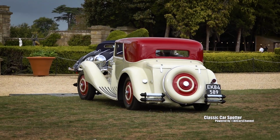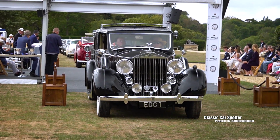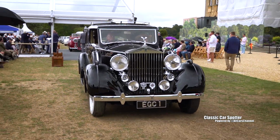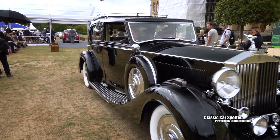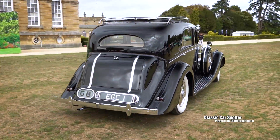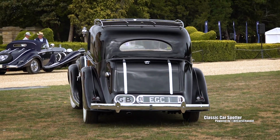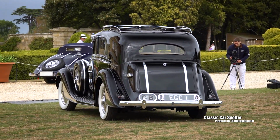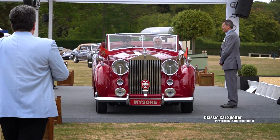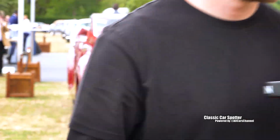Honestly, I might be in the world of buying and selling cars. Well, this, our event here, and he has brought something which is really special. The 1949 Rolls-Royce Silver Wraith, all the way from India. And this car was ordered brand new by the Maharaja of Mysore. At the time, he was the second richest man in India.